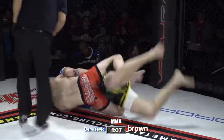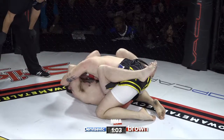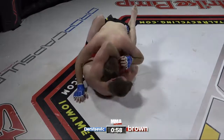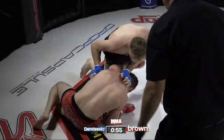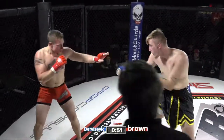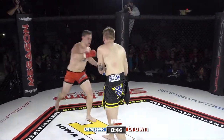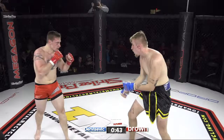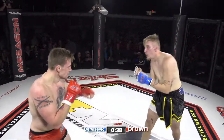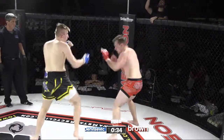Well, to say the least, this is at least, nice flip by Almedin, didn't see that coming. He's got a minute to take advantage. Good stand up. And Brown seems to have blown a good chance to take this fight over. Before he dropped him, though, Almedin looked pretty solid with the stand-up and nice high kick there.